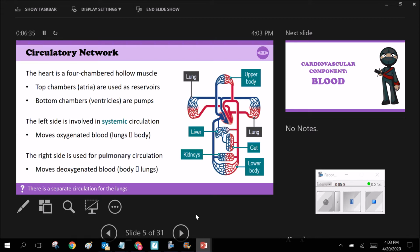Pulmonary circulation is on the right-hand side, and that's going to take that deoxygenated blood from the body and lungs. So this is going to be really important when you need to rejuvenate that blood.